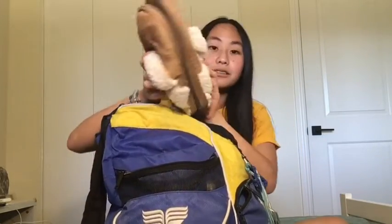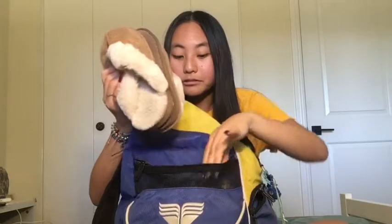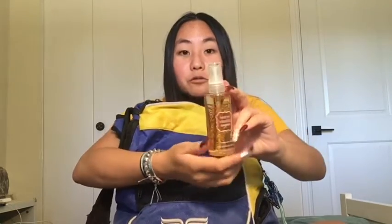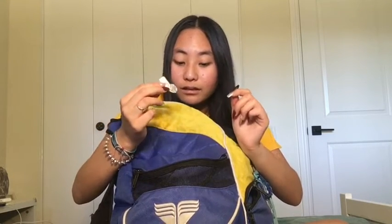And then let's go to the side pocket. On this side pocket, it has my slippers for after practice. They're super comfy and they are from Amazon. I will put the link down below. What else do I have in here? You know, I'm just gonna throw it over. And then I have a perfume from Bath & Body Works. It is the warm vanilla one. I don't know why. I don't ever use it, to be honest. Then I got some trash in here. I got a gum wrapper and some other trash. So that's all I have on this first side pocket.